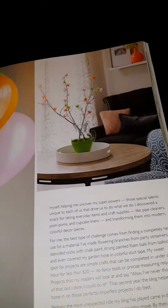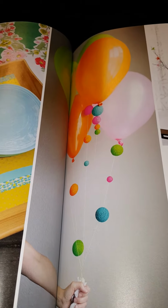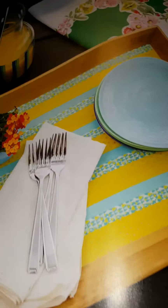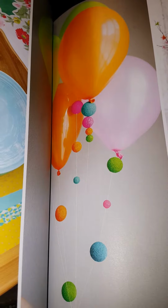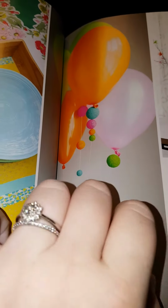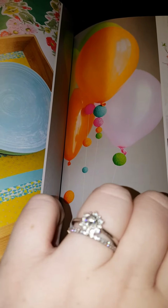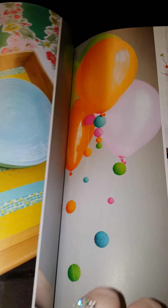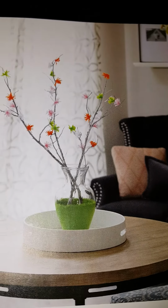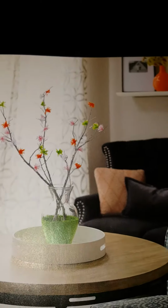This talks about DIY blog. Oh, and here we go, bright colors. Oh, I'm all about that. And a wonderful little platter, but let me zoom in here on these balloons. There's my big hand there. Oh, but my ring sparkles. That's pretty. And look at this plant here. Oh, that's an interesting idea. I really like that.